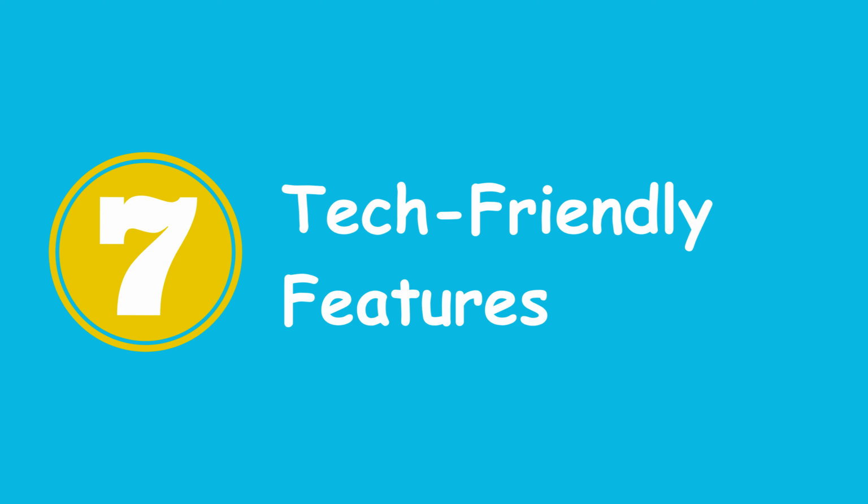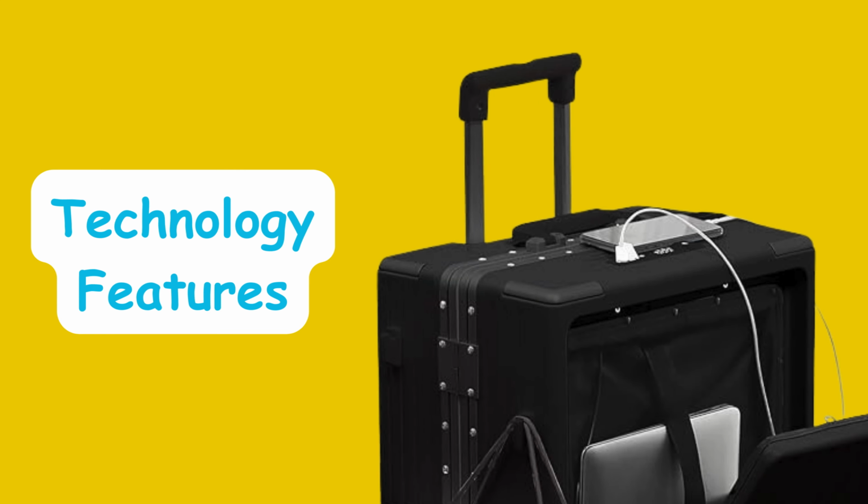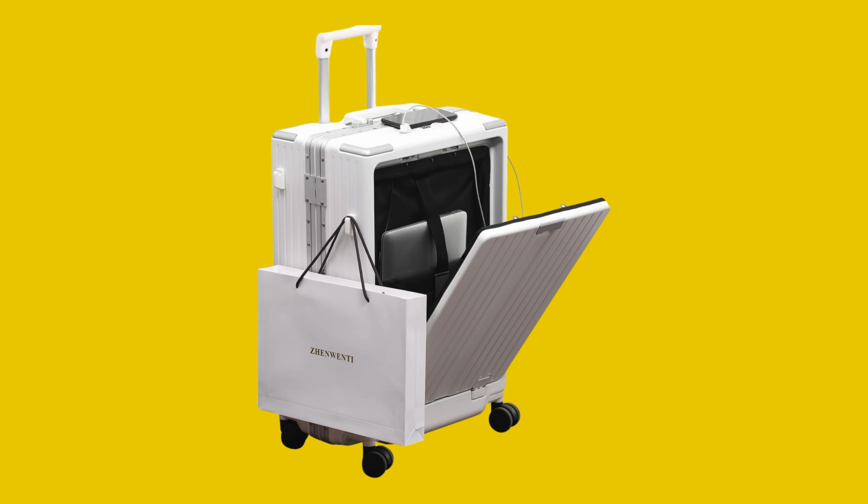Last on the list is number 7, tech-friendly features. Some carry-on options come with built-in USB charging ports or battery packs to keep your devices powered up on the go. These features, in addition to the laptop compartment, will keep your technology necessities safe during your travels.